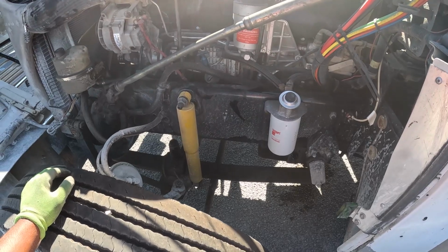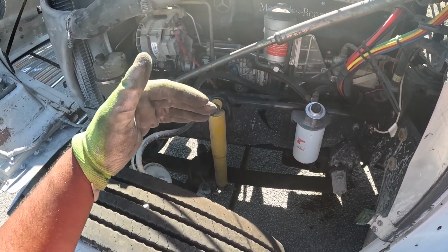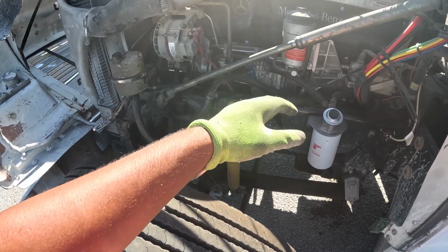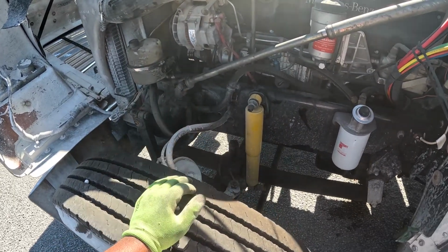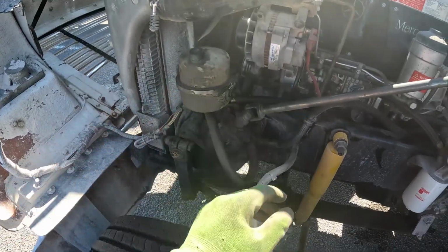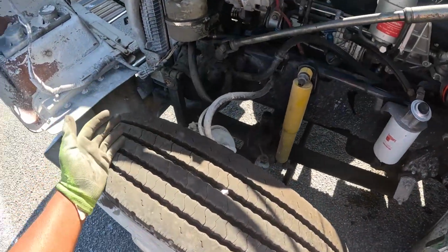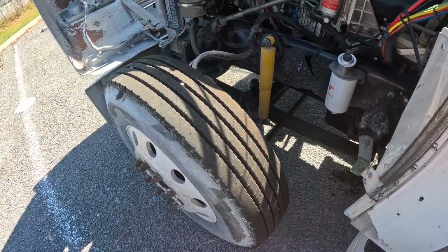The reason why I use mobile mechanics, with the old school engines, you only gonna be doing basic work anyway. Technically, all the work you can do yourself. You can do the shocks yourself, alternator, AC compressor, the belt, the tensioner. It's just, I don't know how to do it, which is another reason.